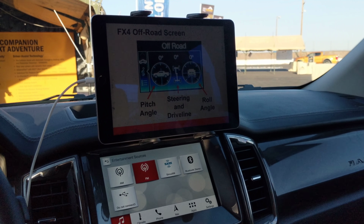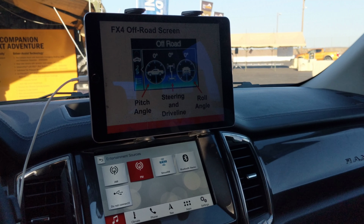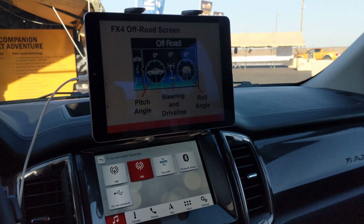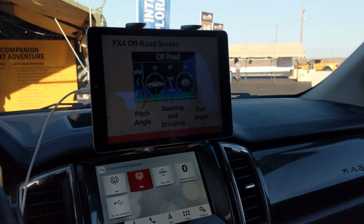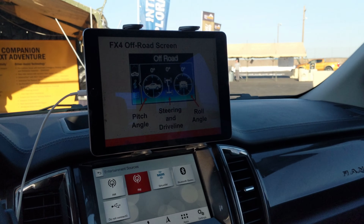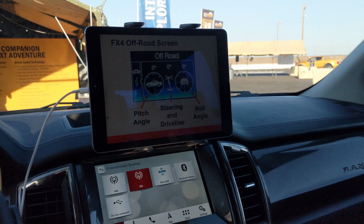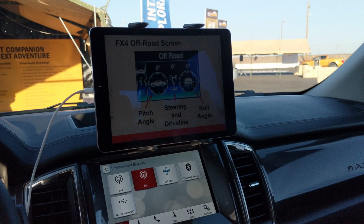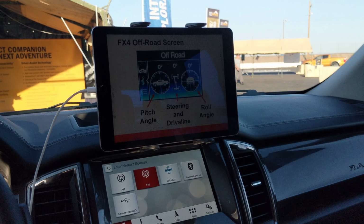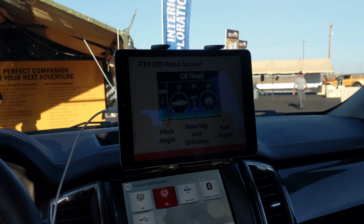Pretty amazing screen, a ton of information here. Roll angle, pitch angle, steering, and drive line. When the differential locks out, it'll actually show up on the screen, which is important. And of course, I think the most important bit of information is the steering angle when you're off-roading. Now, I don't know how many of you have done this type of driving off-road, but it's fun, of course. You get a great area to do it. But a lot of people will say, I don't need to know the steering angle. I mean, I'm holding on to the steering wheel. The wheels are pointing where I'm pointing the steering wheel.